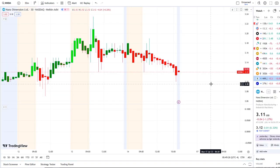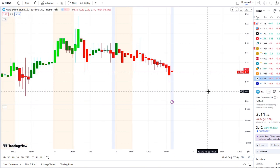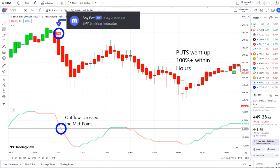Here we are with NNDM stock, Nano Dimensions, continuing to fight to hold itself up above the 310 area. And it wasn't the only stock experiencing volatility. The overall market and the SPY did as well. And our SPY bot at 10:35 a.m. sent out a bear indicator. And from that moment forward, outflows crossed the midpoint to the downside. Pure weakness there on 42 vision, and put options went up 100% plus within an hour, guys.